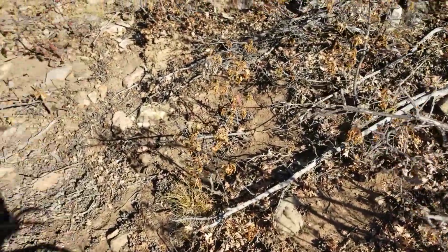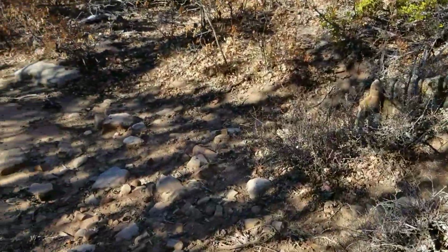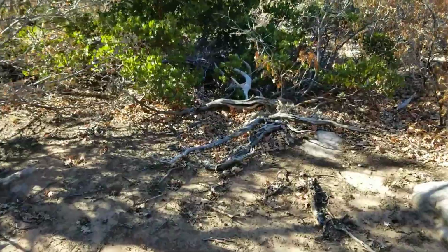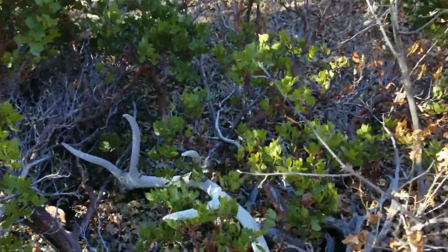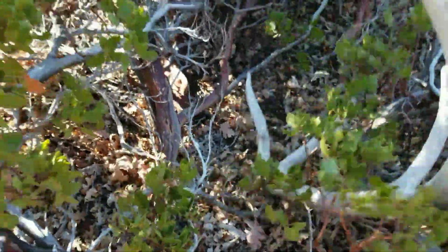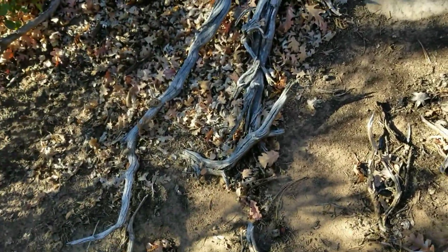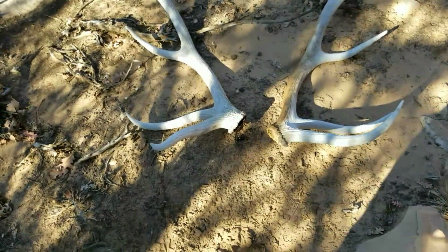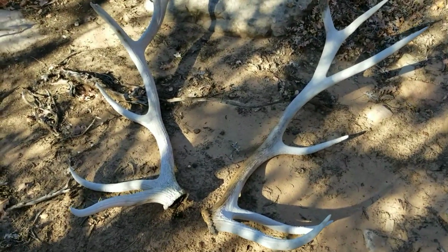Alright, well, that's probably the end of the day. Oh, there's the other side. There's the other side. Or another antler. That one's chalkier. That's not the other side. Maybe it is. Maybe the other one was just. That's probably the other side. All right, another set to end the day.